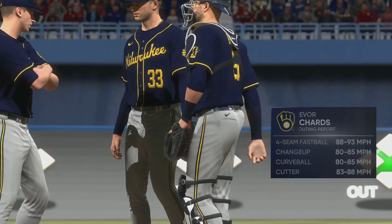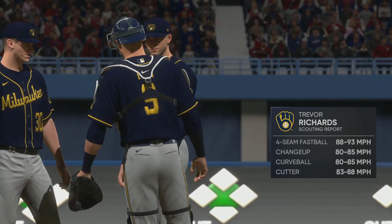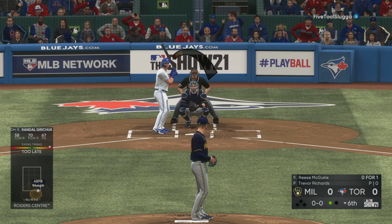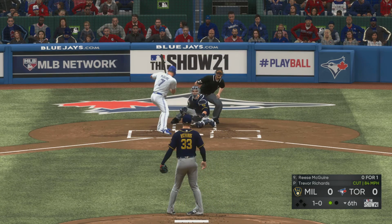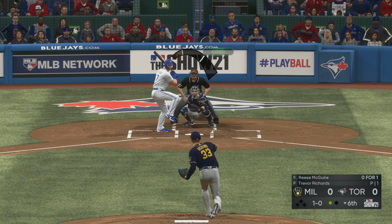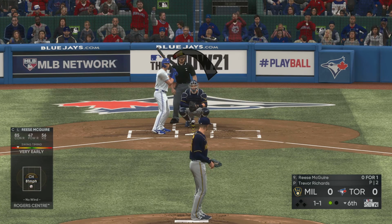Richards, a 6'2" right-hander, jogs in to take over on the mound. Number 33, Trevor Richards. Here's the first pitch to him. Pull, that's what you got. One out, nobody on. Can't sit back long enough, and the count evens up at 1-1.